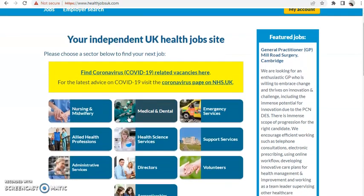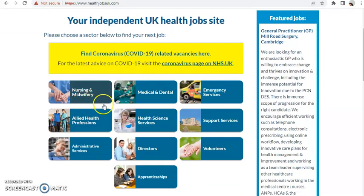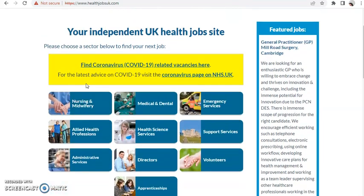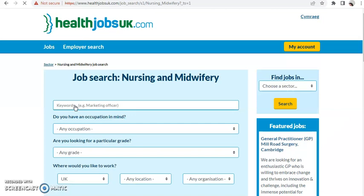So they have nursing and midwifery, medical and dental, and managing different types of jobs over here. You can just click on any of these and then you search for the job. Okay, if you are a healthcare worker like nursing and midwifery, anyone, just click on this. When you click on it, it will take you to where you can search for the jobs. For example, I'm going to click and type care worker.